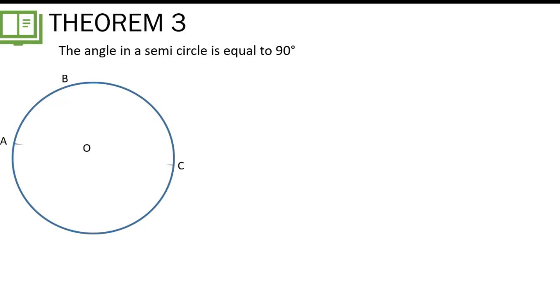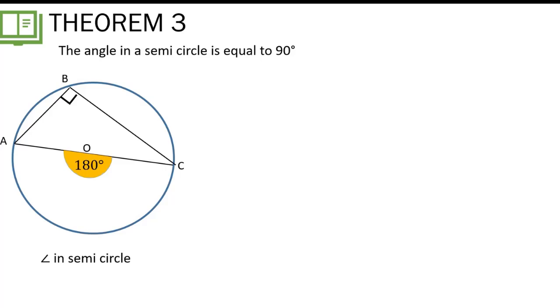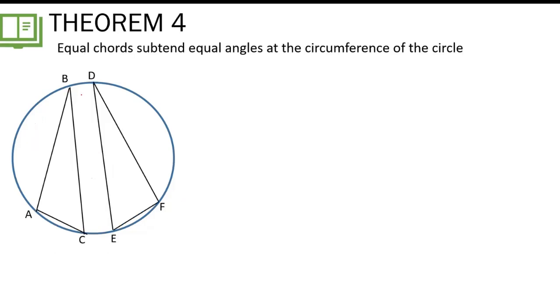Okay, a little offshoot of angle at center is when our angle at the center is 180, and then we land up with 90 at the circumference. This has got its own special name. It's called angles in a semicircle. And for this one, you need to keep an eye out for the word diameter. Every time you see the word diameter, you've got to think, okay, let me check. Have I got an angle in a semicircle?